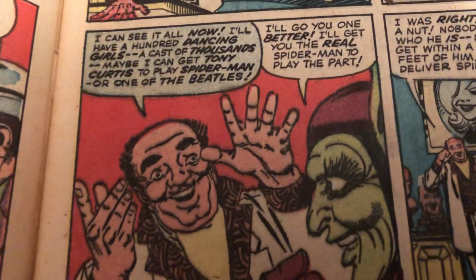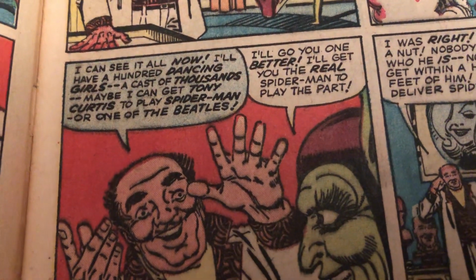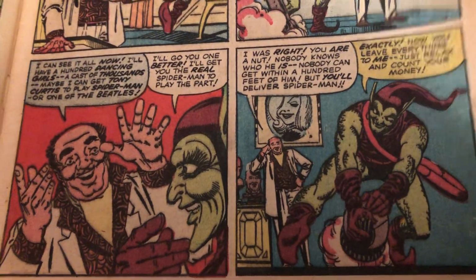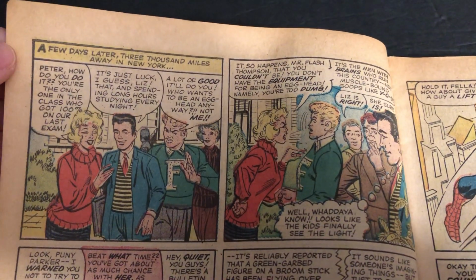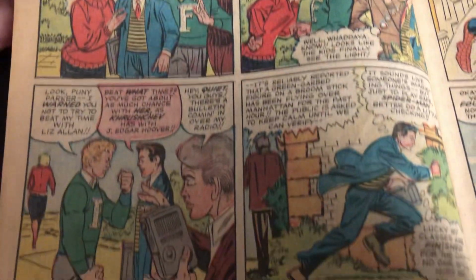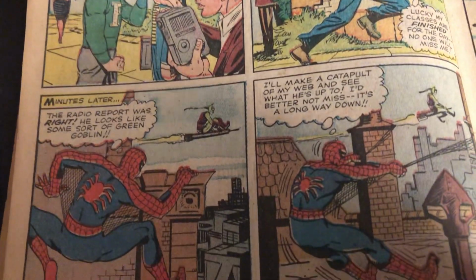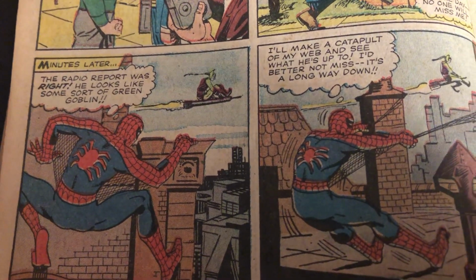And there's stars of the day, Tony Curtis, one of the Beatles. Here he is in school. There's Liz Allen and Flash Thompson. He's always got to run away and become Spider-Man. So there's the first him seeing the Goblin.